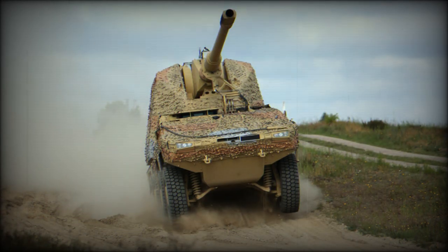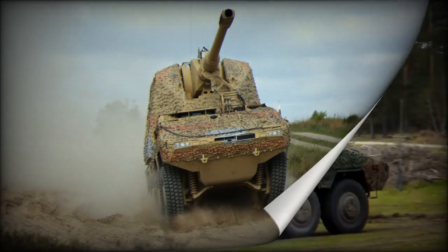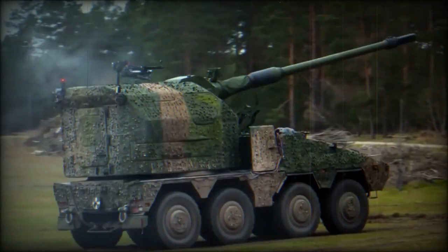Vehicle is fitted with a central tire inflation system, which improves mobility over difficult terrain, such as sand, snow, and mud. Overall, the Boxer has outstanding mobility and cross-country performance. This artillery system can easily redeploy from one location to another. Vehicle is fitted with auxiliary power unit, which powers all necessary systems when the main engine is shut down.